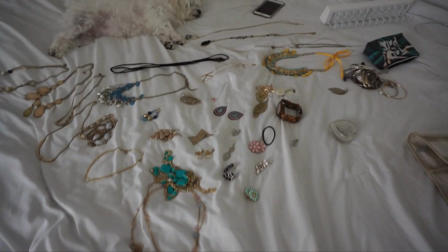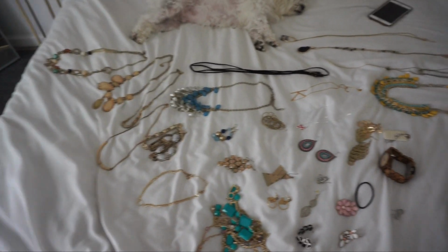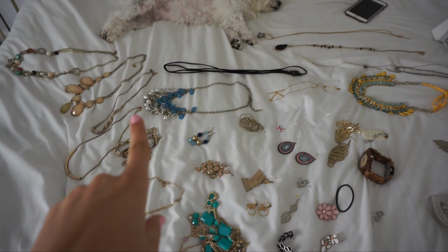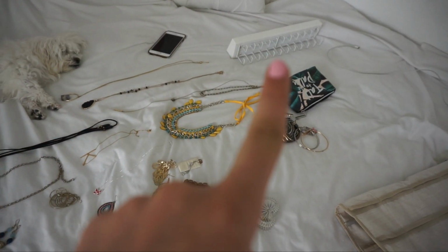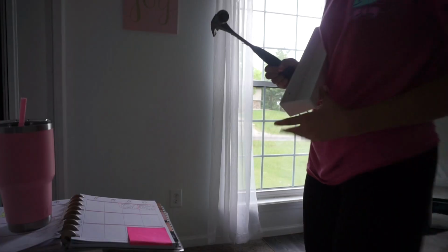Okay, this is my current jewelry situation. I struggled to untangle all of those. It was awful. But now I'm just gonna hang that jewelry organizer over here, and then I'll get back with you guys in a bit when I eat lunch.